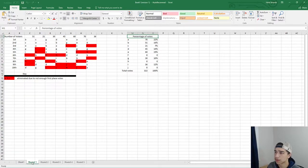First off the bat, we're going to eliminate everybody who has no first place votes whatsoever. In red, you can see in the key below that we've eliminated candidates due to not enough first place votes. They actually had no first place votes at all. So candidates H, F, and J were out right off the bat, and we got rid of them.